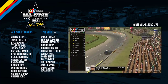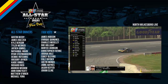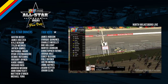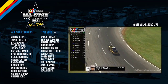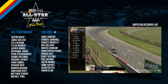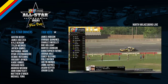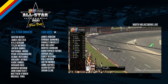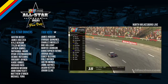On the left-hand side, you see the all-star drivers that are already in the race for next week at Texas. On the right-hand side, under fan vote, those are the drivers that you can vote for. One vote per person, and you can vote again in Atlanta's stream for the next time for PSES. So get your votes in, get your favorite driver in. There's only going to be one person added, so this is a pretty big deal. I'm excited for these guys. It's going to be a lot of fun.